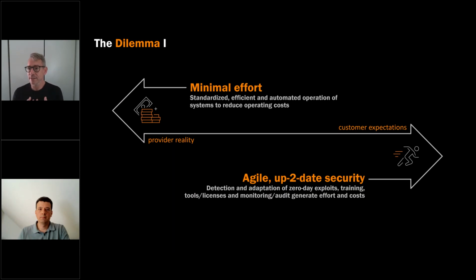But as a customer, when looking towards security, I need to have an agile and up-to-date security, and this will cost effort. We need to stay up to date. We need to have tools, licenses. We need to research things. We need to analyze things. So the customer's expectations are not necessarily matching the provider's reality, and it's really important to find a way in between, to be aware of what I get, what I expect, and what the reality behind it is, right? I need to deal with that, and I need to mitigate risks, or I need to add coordination or transparency to that.